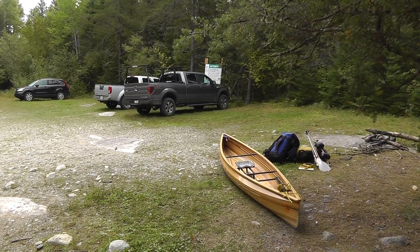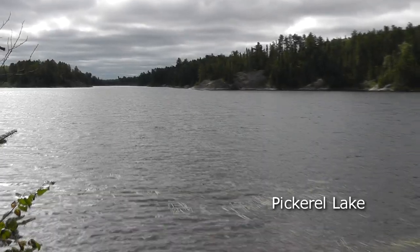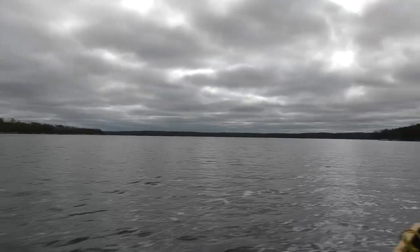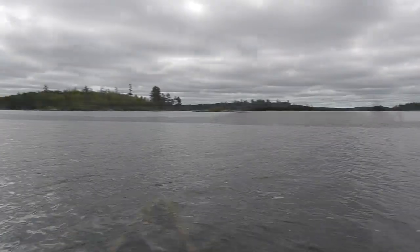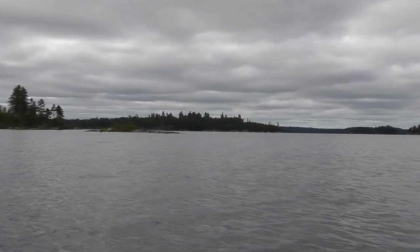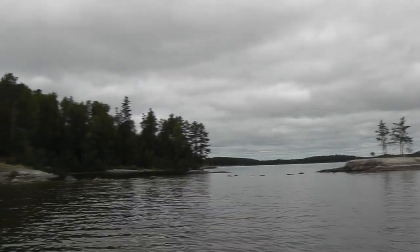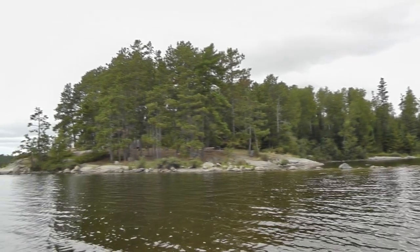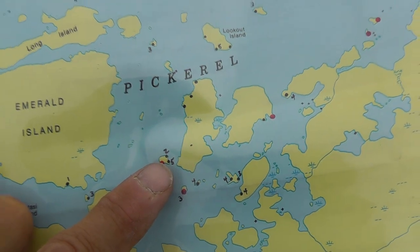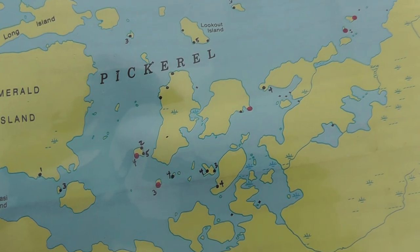Stanton Bay parking lot. Ready to go. I'm going that way. Right out there's Lookout Island. I'll go around that on the right side. So it's this one right here. Right on that point. Be a great place to base camp and fish this lake for a week.